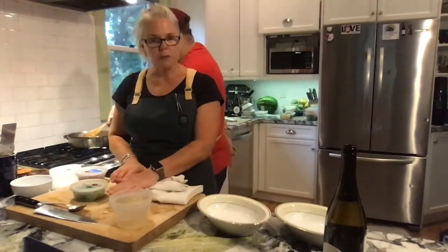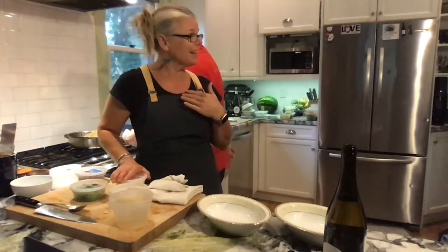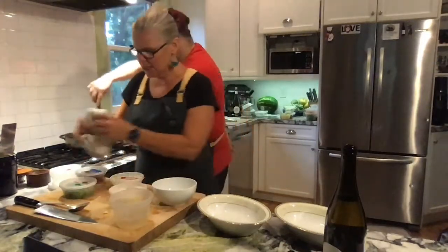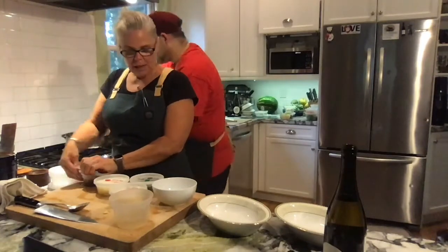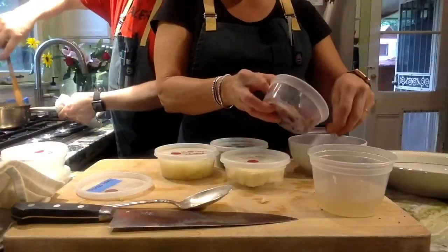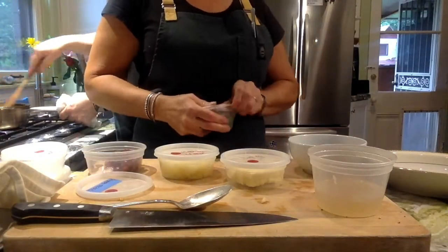Again, I gave you extra butter. You're not going to use all of it unless you want to. I do love butter. And then we have some sliced grapes and picked parsley that we're going to put in the salad. Or not really salad, it's more like a compote for this quail. Sliced red grapes, parsley, and then fennel pollen.